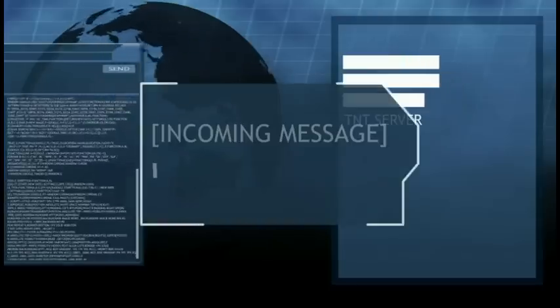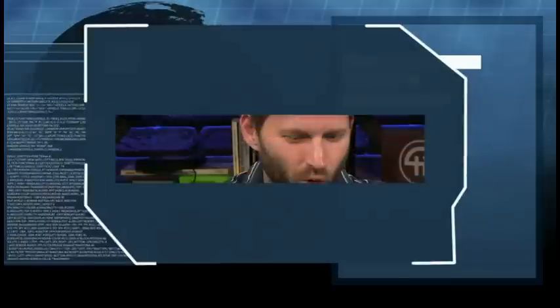Let's check what's incoming. Incoming message. Is that Worf? I think that is. Yeah, it is. We've mentioned that before. I was watching Star Trek movies last night. They were doing a marathon on HBO Family. Oh, yeah. And did he say, incoming message? And you were like, first email. Yeah, exactly. Thank you, Mr. Worf.